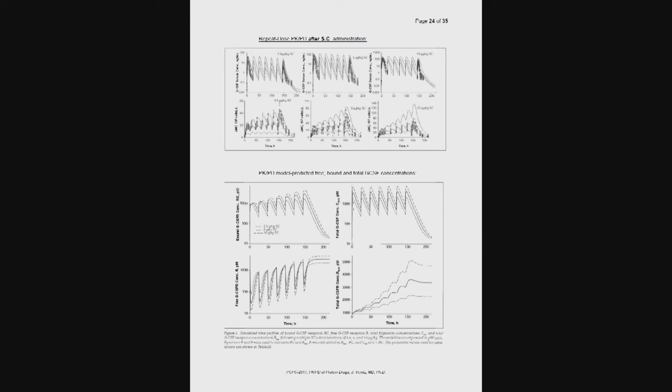More importantly, when we look at repeat dose administration, so now we're giving the drug subcutaneously repeatedly at different doses. At the very top, we are looking at the plasma concentration of the filgrastim versus time. So this is the first dose, second dose, and so on. Let's just compare for the low dose, that's 2.5 micrograms per kilogram, the first dose and the last dose.